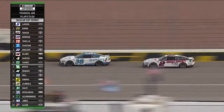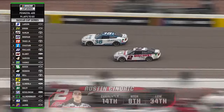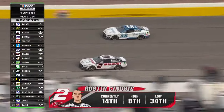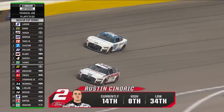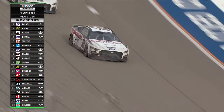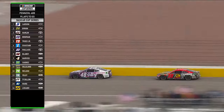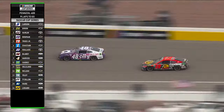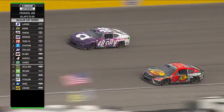Another driver who has done well here, Austin Cindric, got the free pass at lap 183, and that put him to 22nd. He has since raced his way up to 14th. Giving a little thanks out the window with his hand. 19 cars on the lead lap right now as Corey LaJoie goes a lap down. So Erik Jones is the last of those lead lap cars with 9 to go.